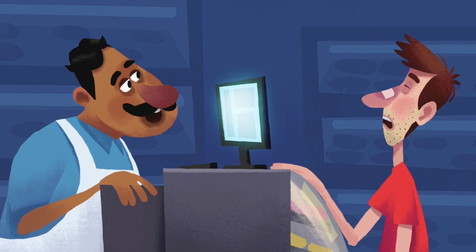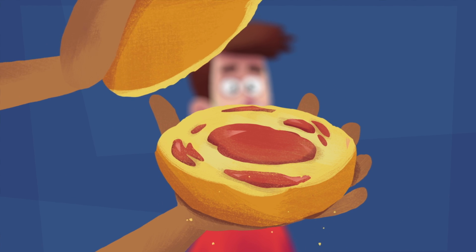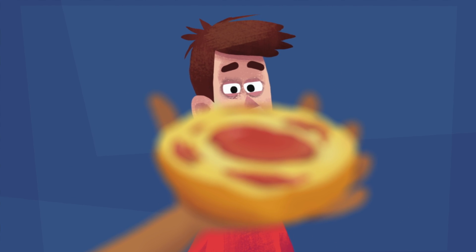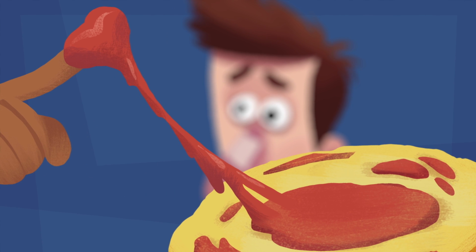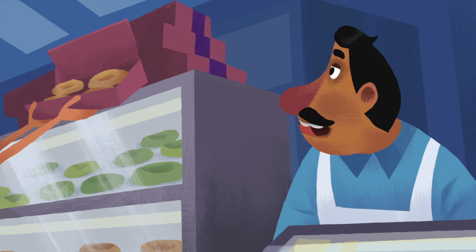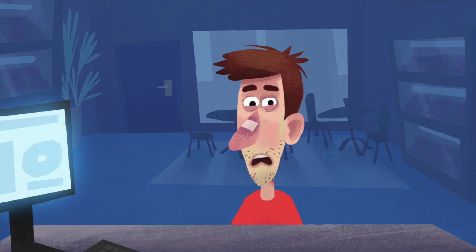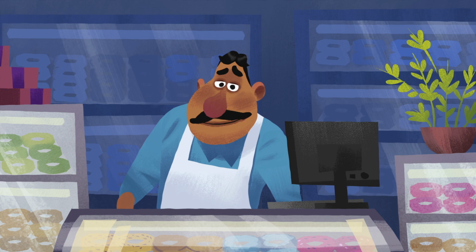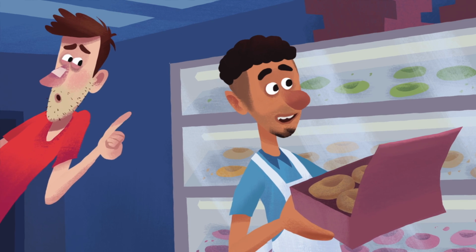Huh? I'm glad you asked. It's like this. This is a cell. That looks like a jelly donut. Inside every cell is a nucleus. And in every nucleus is your DNA. Looks delicious. DNA contains thousands of instructions called genes, which give your nose its specific shape, color, flavor. Can I get one of those?